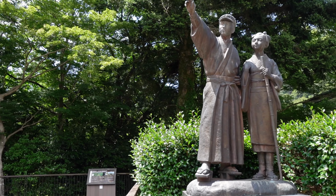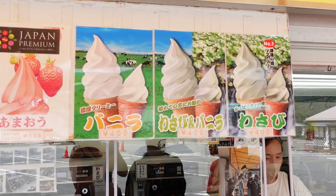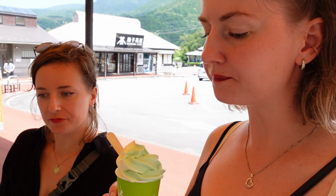Our next stop was this little cute area with some famous waterfalls. And believe it or not, we could have some wasabi ice cream. And to my surprise, it was really good.